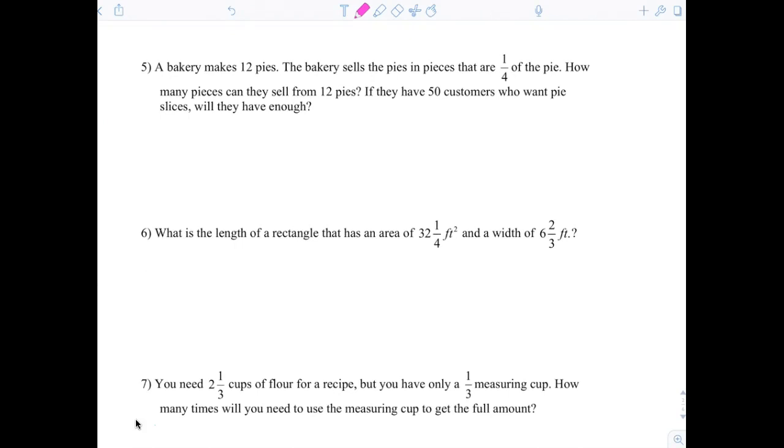It says, a bakery makes 12 pies. The bakery sells pies in pieces of 1/4. So each pie has how many pieces? 4 slices. So if you have 12 pies, how many slices do you have? 48. Come on. Boys, what are you guys doing back there? Are you guys with me? Yes. All right, come on. Everybody's got to be with me. Does everybody understand we're just going 48? You have 48 pieces. Is everybody good with that?